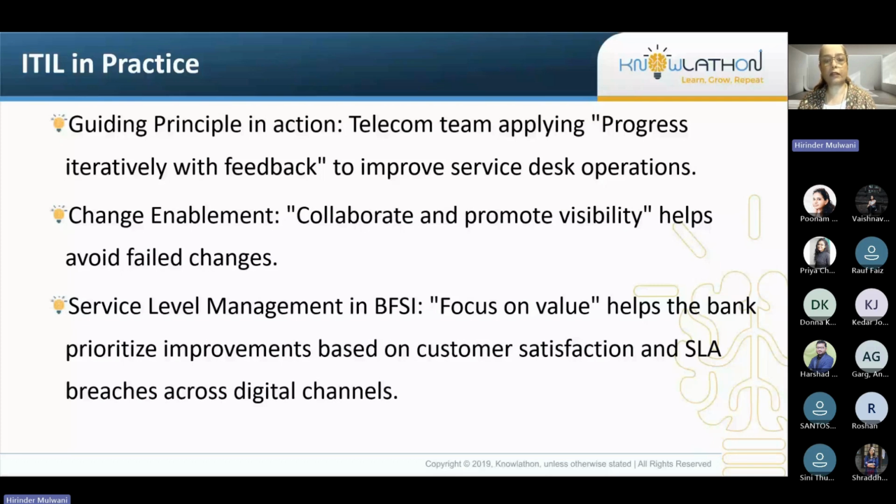People who have a bank account, right? A guiding principle within ITIL called focus on value. How is it going to help a bank? For them, the user experience, customer experience is primary. Net banking cannot be not available at any given point in time. ATMs have to work 24 by 7.